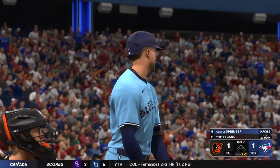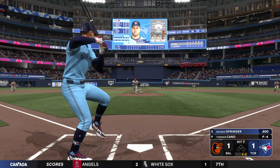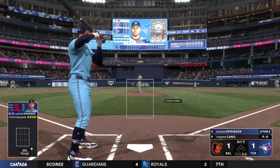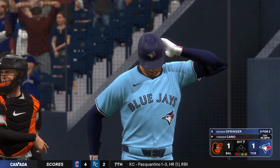Next offering is down low. Great job of laying off those pitches down in the zone to even the count up at 2-2. Such a better feeling for the hitter. 3-2 now. Springer swings through that one. It's a strikeout. And one away.